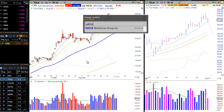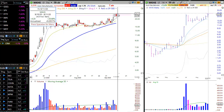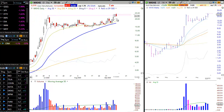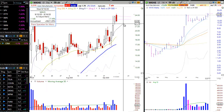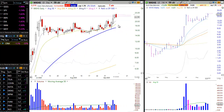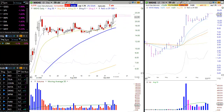And WKHS tried to break out to new highs a few days ago, showing a ton of relative strength, but market conditions are not ideal for breakouts right now, so it struggled the past few days. Let's see if the price is able to push back above the 3-day high, or does it just continue to chop around, allowing the 9MA to catch up, which would be fine. What we don't want to see is the price retreat back down to the 50MA.